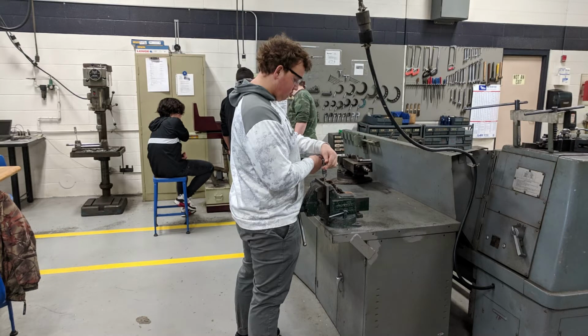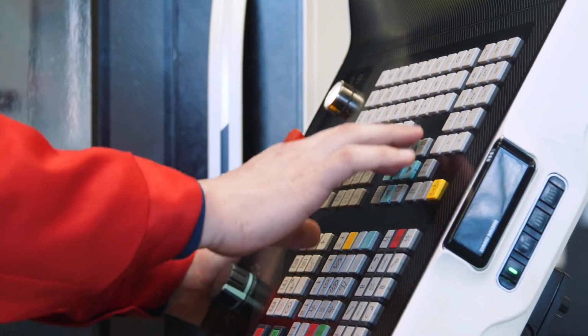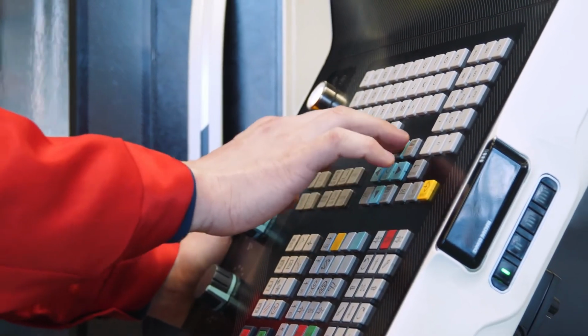It's super cool, and it's good for direct college credit too. We can even participate in the Michigan Industrial Technology Education Society competition if we want. Are you ready to be the skilled employee everyone wants to hire? You will be after this course.